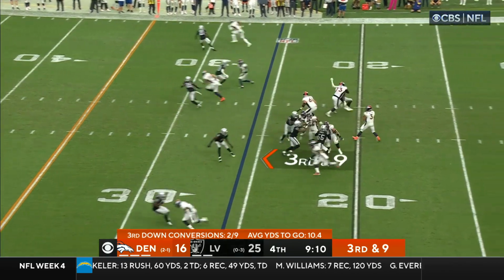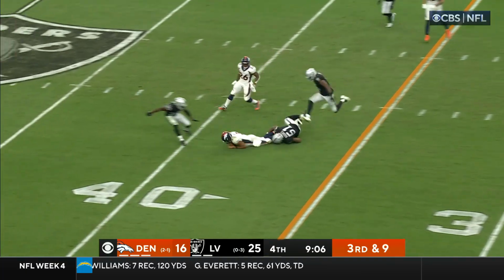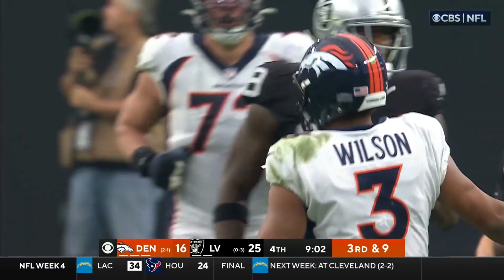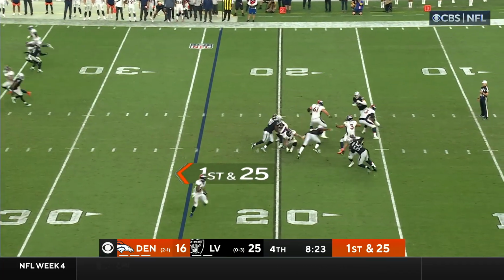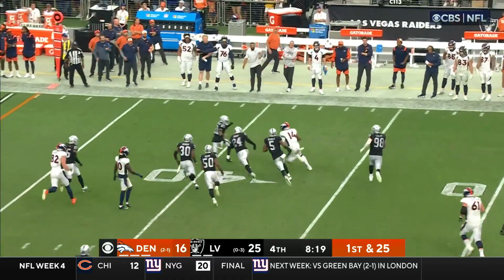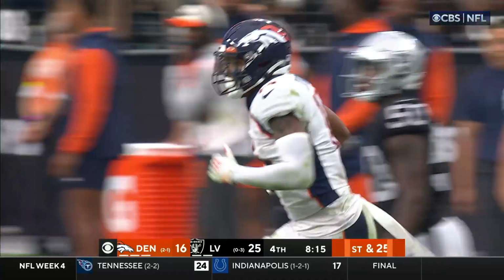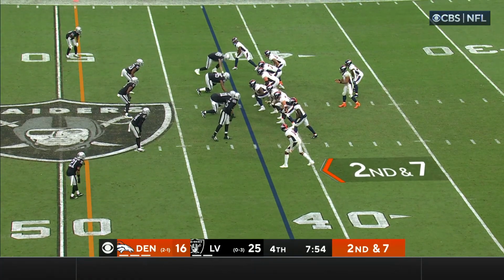3rd and 9 here. Russ. Up he goes, needs the 35 on the move, and he got it. From behind, Kuntz got him. 1st and 25, they need their own 49. Wilson, nice catch, Sutton. And he's off to the races and chased. And he's down at the 42. Hit by the linebacker, Diablo. Gets it back into after that big penalty, moved him back.